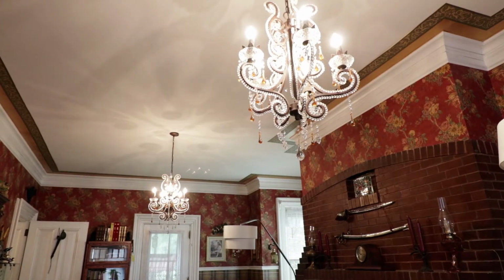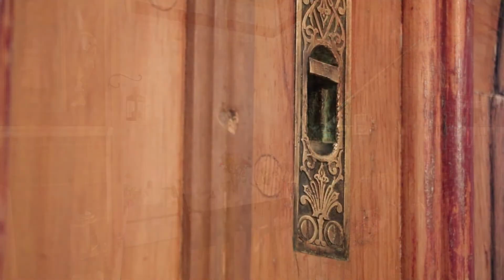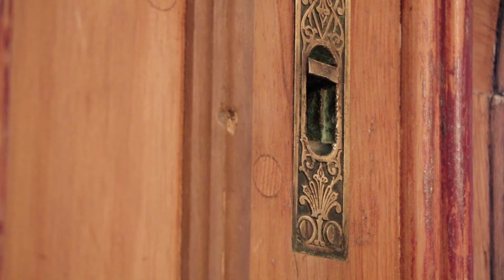Two sisters ended up here. One had never married, and the other was married. Her husband died, and she had one son. So the three of them lived in the house there in the end. The Murphy family owned it until 1993, when it was sold to the person that we bought it from.